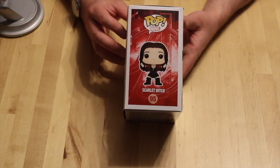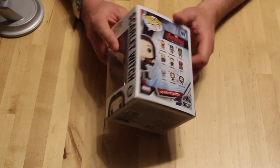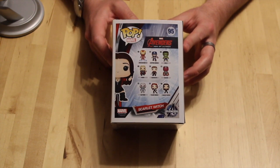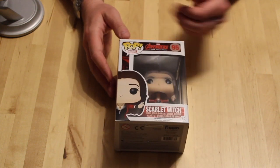And you know, they've made everything in vinyl pops, as I said earlier. So if you really want to get serious about collecting these things, they're going to suck up a lot of space. So that's why I only have a few of them.